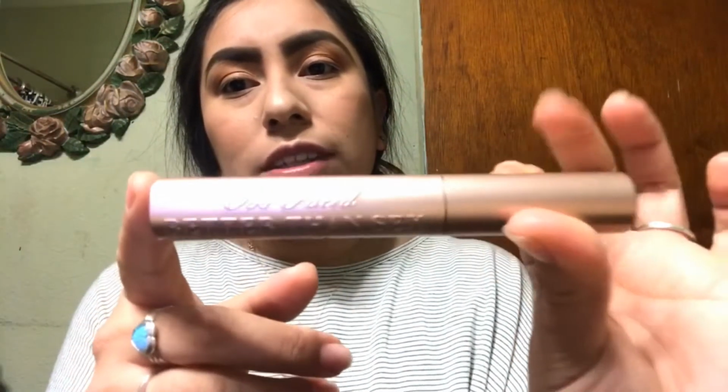A lot of people rave about this mascara though. They say it's really good and a lot of people love it, so I'm actually excited to get a new mascara, especially from a good, well-known brand like Too Faced. So yeah, this mascara retails for $24. I am going to curl my lashes with my eyelash curler and pop some of this mascara on.